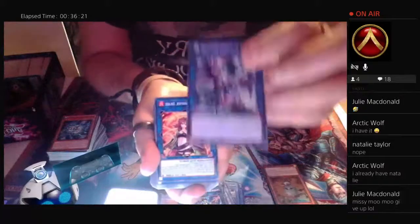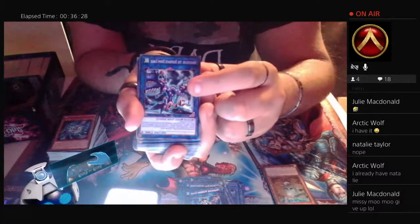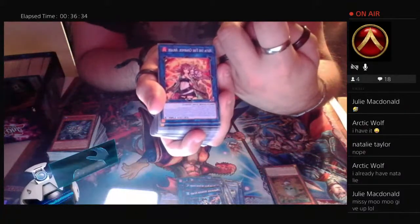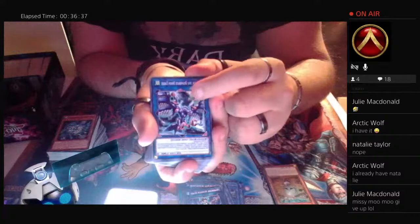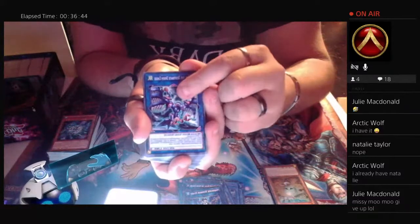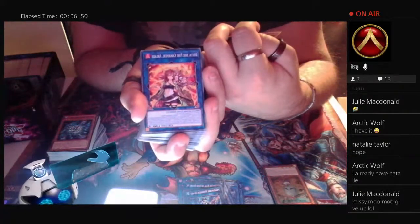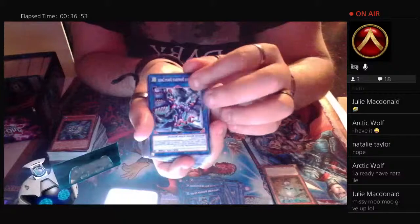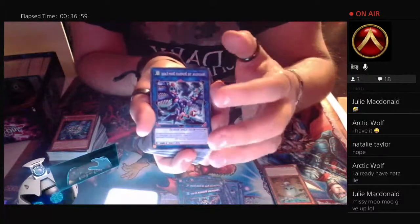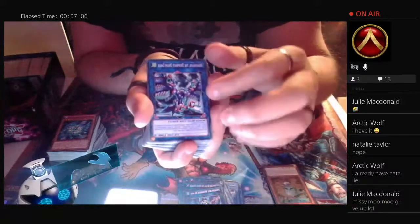Ooh. This would be handy. Basically, quick effect, once a turn you can target one monster in your opponent's graveyard and make them shuffle it into the deck. Also, it gains 2400 ATK if your opponent has no monsters in the graveyard. It starts with 2400, so if you can keep their graveyard down to 0, it's 4800. And considering it's 2+ Wind monsters, it's pretty easy to summon.